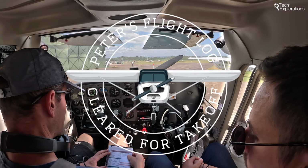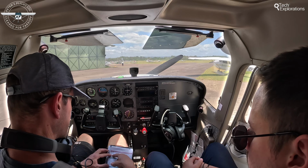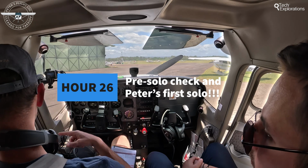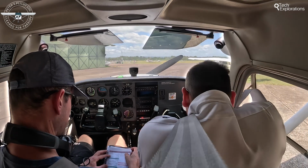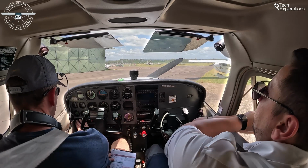So we've done the pre-flight inspection and the passenger briefing. We might skip that, if that's okay. Seats and seat belts adjusted and locked. I checked the brakes. Visually, that's good. Brakes themselves, checked. Circuit breakers, checked.